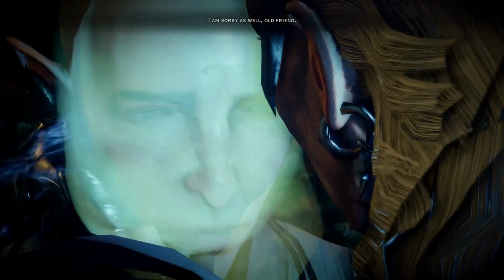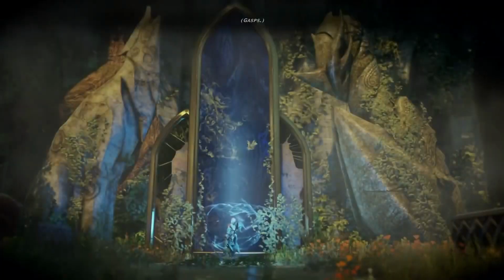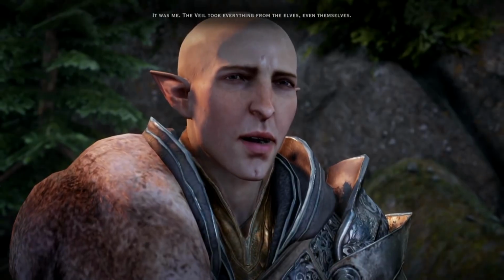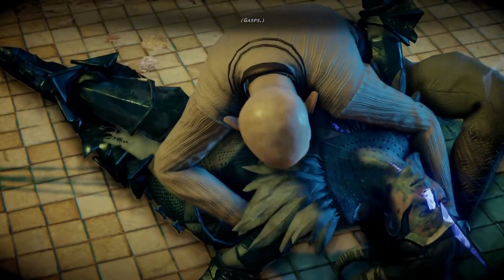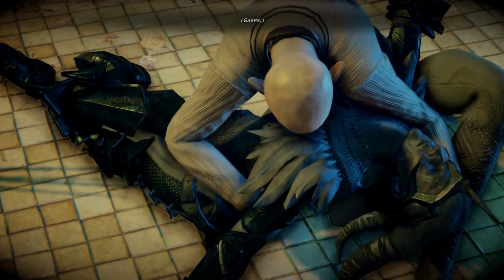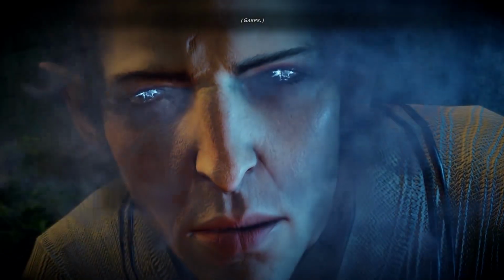It turns out this god aims to restore the ancient world of the elves by tearing down the mystical veil between the world of the spirits and the regular world. The veil took everything from the elves. Even themselves. But when Solas woke from a long mystical nap and found his powers depleted, he couldn't unlock his magical orb of destruction for magically destroying the veil.